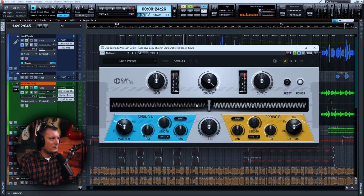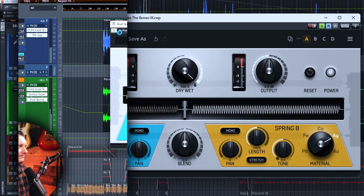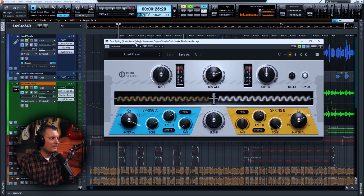So as far as changing out the strings, I just wanted to mess with these first so I could show you. Isn't that cool? So here's the different materials. We've got copper, aluminum, ferrous. Okay, let's listen to this on the lead vocal, just so you can get a better understanding of what it's doing and actually hear it a little bit better.